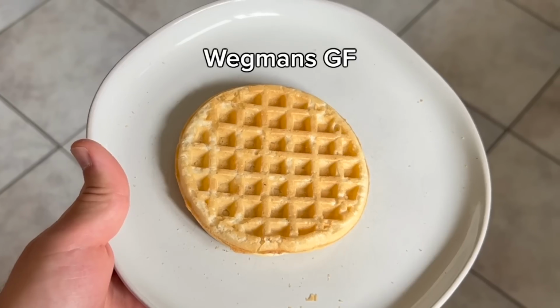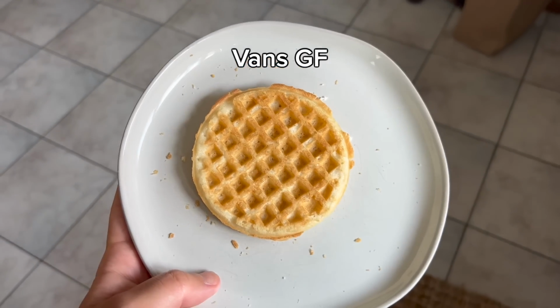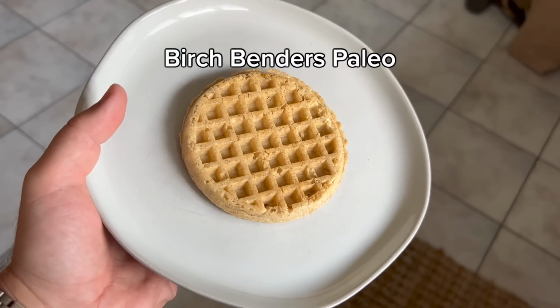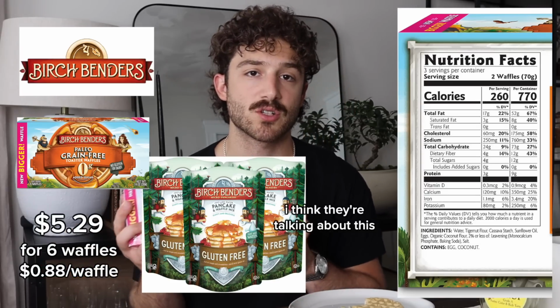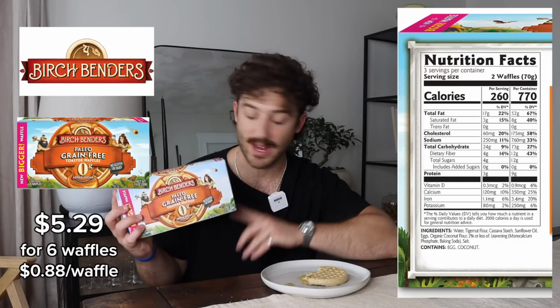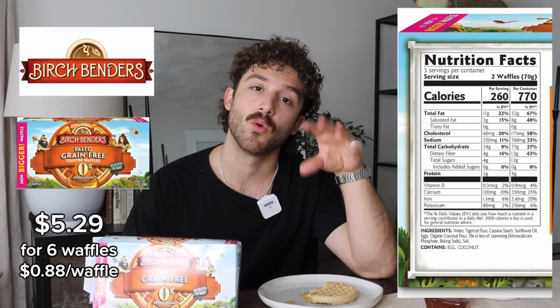And maybe it's so startling to me because I've literally had 6 other waffles that taste almost exactly the same as each other, and then this one tastes completely different. I don't even know what to make of the taste. And I know that when people recommend Birch Benders, they're not necessarily talking about this flavor. A lot of people love this brand, but it does taste a tad bit like what a non-gluten-free person would think a gluten-free waffle tasted like.